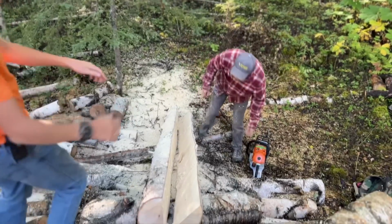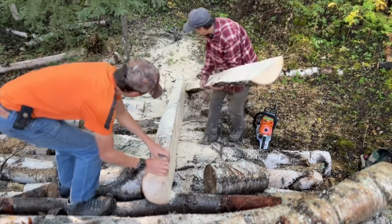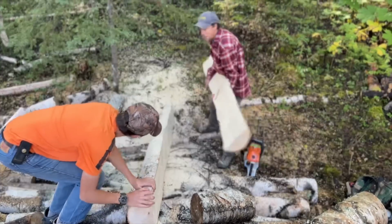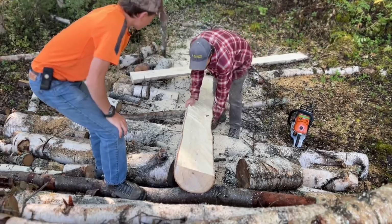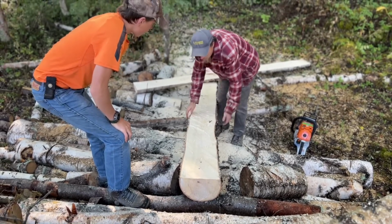Now we got it cut in half. And that's just this leftover slab right there. We're going to take it and make a flat on each side for our sheetrock to come up against. So there we go. We'll do that next.